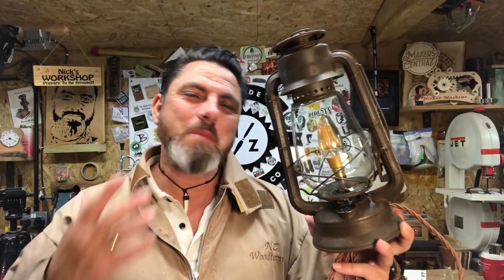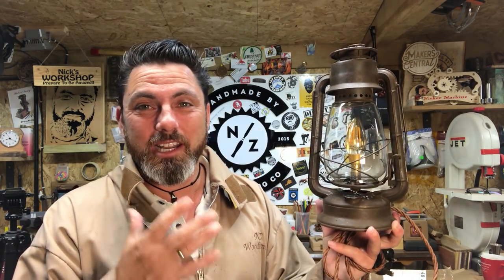Turning a kind of old lantern into a, wait for it, yep, a funky looking light. Well, I hope you don't mind me doing these little things. Like I said, I do want to kind of mix up the channel a little bit. So I saw this lantern and I thought to myself, this would make a really cool light.